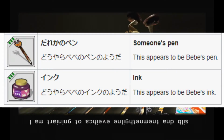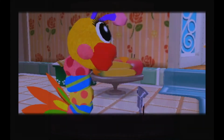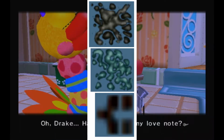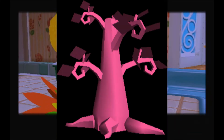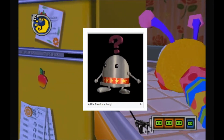There's also an ink and pen icon, as well as a 3D model for the ink. This would have been part of some side quest for Sophie, since she's always writing away in her diary. There are also some smudges that were removed, but more interesting than that were these wacky trees. They seem to correspond with growing moolah, the game's currency, happy points, and scrap. There's also this robot. I don't know what it's supposed to do, but it's amazing, and I love it.